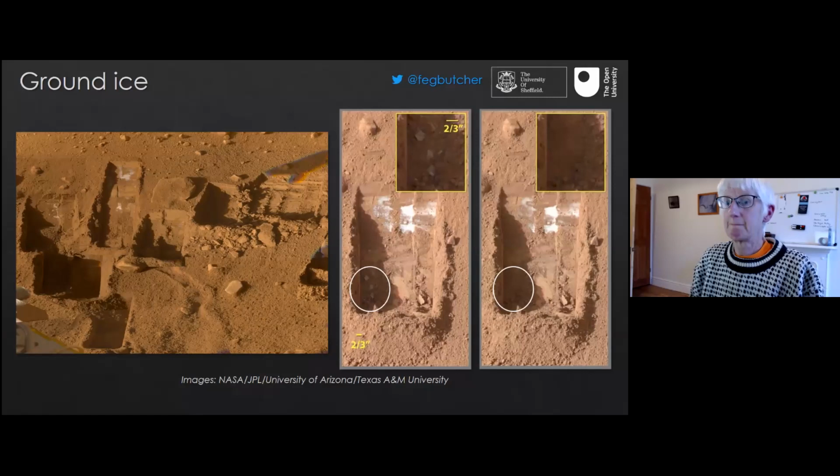So this is a view from the Phoenix lander, which landed on Mars, I think in 2007, maybe 2006. And it scraped into the regolith, so the soil of Mars, up in the high latitudes, in the northern high latitudes. And what it revealed was what was suspected, which is that just centimetres below the surface, we have these lenses of water ice stored within the surface.